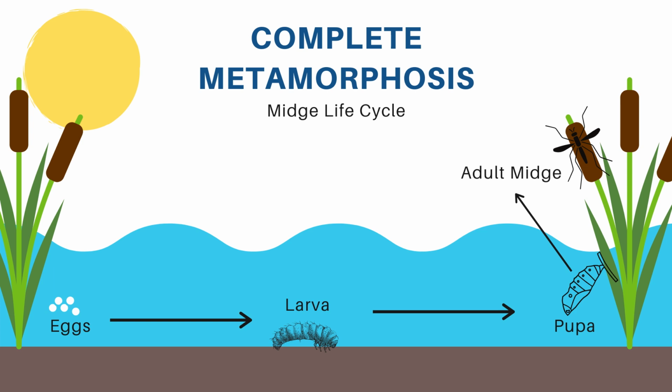An adult midge lays a mass of eggs in an aquatic habitat. From the egg hatches larvae, in this case, a small, red worm-like figure. From there, the larva pupates, becoming what is called a pupa, similar to that of a butterfly. Lastly, from the pupa emerges the adult midge. Until this point, the midge's entire life is spent in the water.